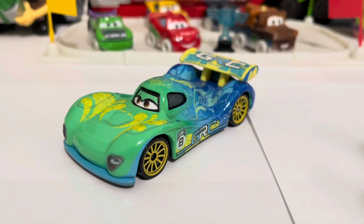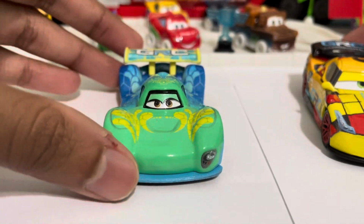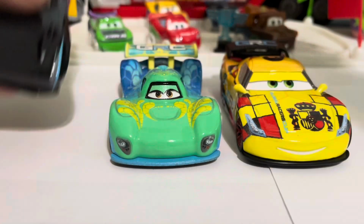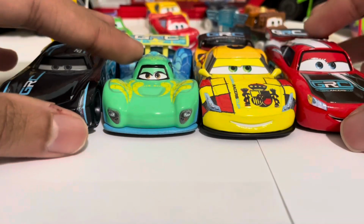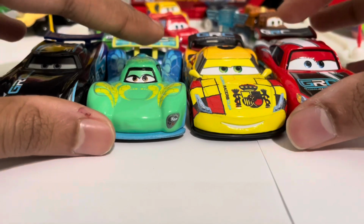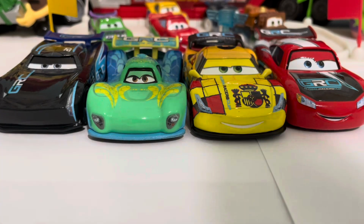She's probably my favorite of the GRCs. Well, she's in the top 3 for me at least, but you know, I have to make that decision once I get all of them. But yeah, here she is next to Miguel, Storm, and of course, we're going to have McQueen. Yeah, pretty cool. These all look really nice together. And hopefully I can find the other ones: Raul, Francesco, Max, Cruz, I think are also the ones I'm missing. And then hopefully in 2025, we'll get the remaining World Grand Prix racers.